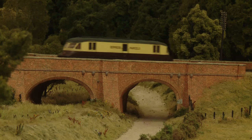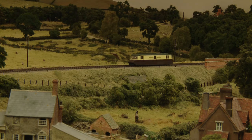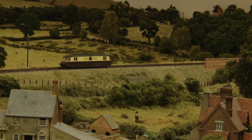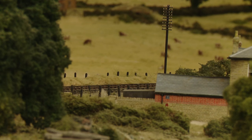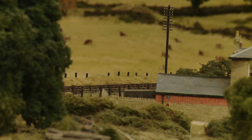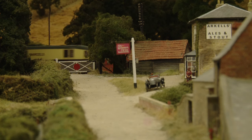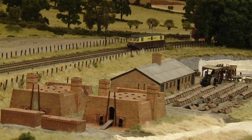Here we see railcar number 17, the penultimate vehicle of the first production series of the streamlined vehicles before the more angular second series went into production. Number 17 was wholly a parcels car and largely operated in the London area. She was introduced in April 1936 and was completed by Gloucester Carriage and Wagon with a power plant from AEC.